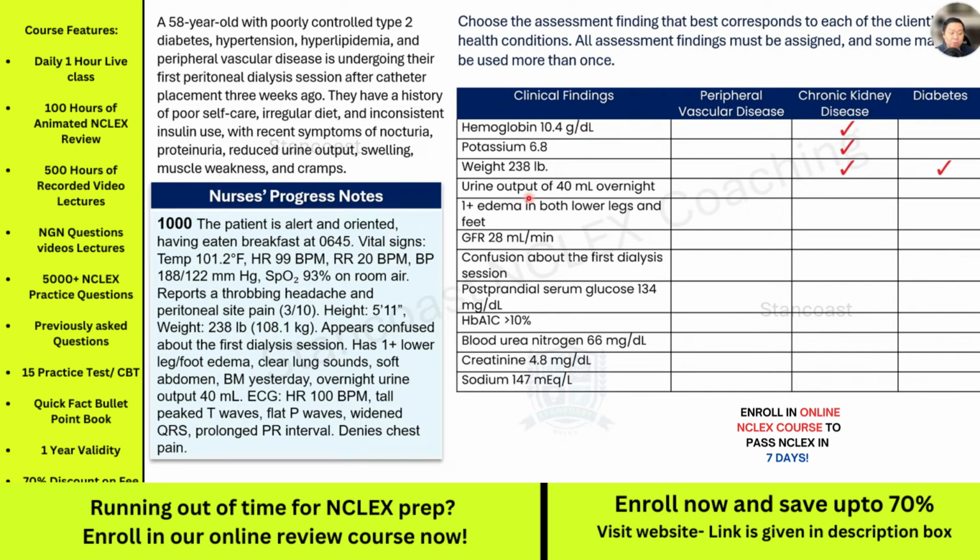Now, for the urine output of 40 mL overnight, this is a low volume. And so this is going to be associated with the chronic kidney disease, as we know that the client has an advanced kidney dysfunction as a direct result of the chronic kidney disease. The kidneys have lost their filtering capacity. And for PVD, this is incorrect because PVD does not affect urine production. And diabetes may increase urine output in the early stages due to glucosuria, but the decreased urine output in the assessment doesn't align with diabetes, and that's why it's inappropriate to select diabetes this time.